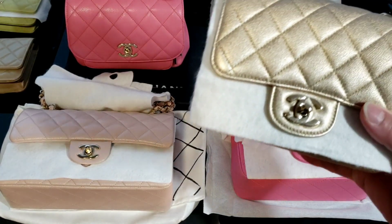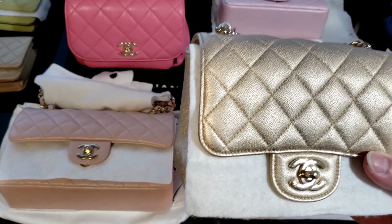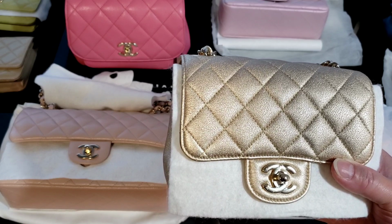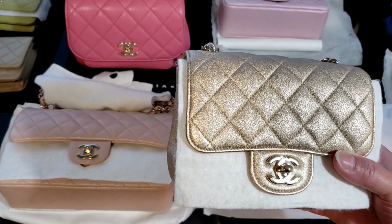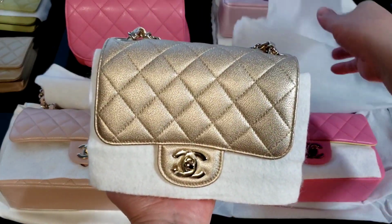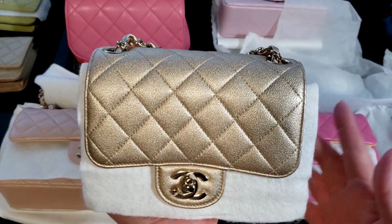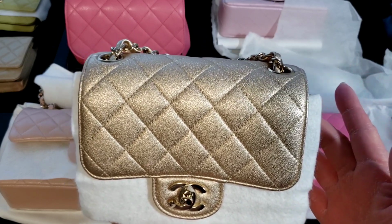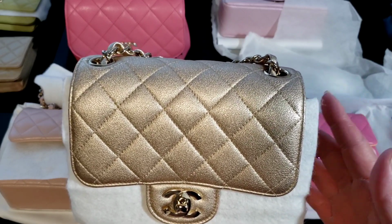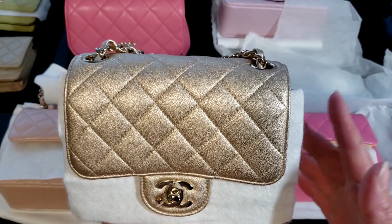The third item that I purchased was from the 21P collections, and this is the Iridescent Gold. It is one of the hardest items to get from the boutique, and I wasn't able to get it from my SA, so I decided to purchase it from a reseller, and obviously I did pay a slight premium for it. This is the 21P collections in the Iridescent Gold, and I did purchase a mini square. This is actually my first mini square, simply because I did manage to put my phone in. I do own a Samsung S Plus phone, and I was able to put it in this particular mini square, and not all mini squares are able to accommodate that.